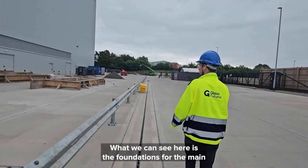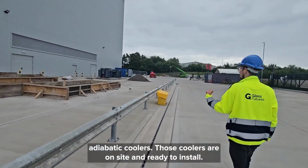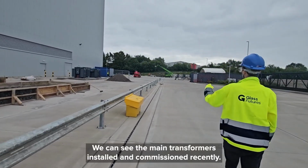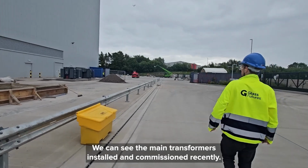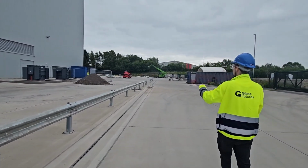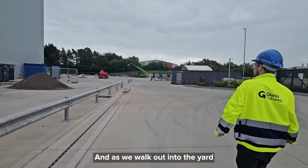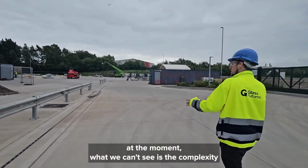Here we are in the Western Yard. What we can see here is the foundations for the main adiabatic coolers. Those coolers are on site and ready to install. We can see the main transformers installed and commissioned recently. This is for our main electrical systems for the actual pilot plant itself. Two MVA transformers.